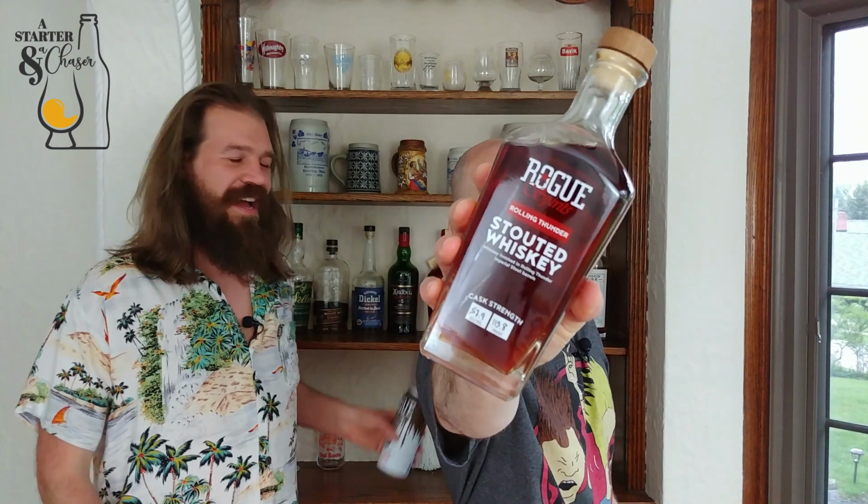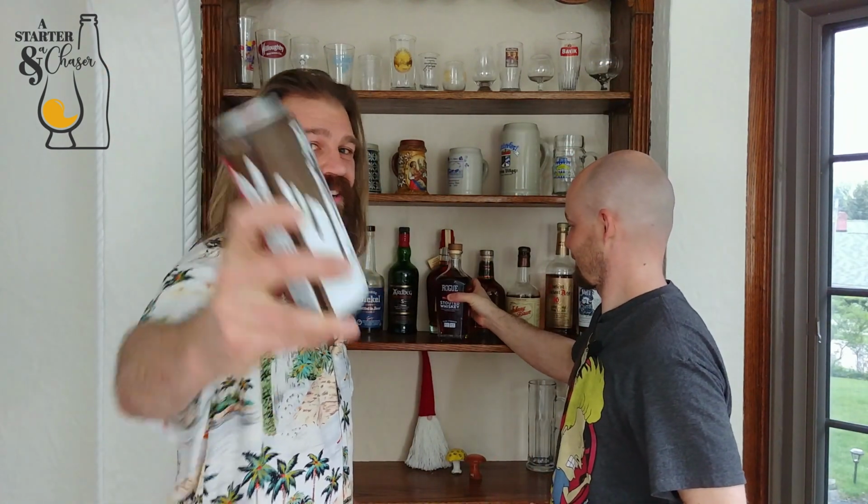So, what do we have for the starter, John? Rogue Spirits Rolling Thunder Stouted Whiskey. Check it out, guys. And for the Chaser from Rogue as well is their Chocolate Stout Nitro edition. Normally I do the whiskey side of things, as you have become accustomed to, but this is all about Rogue, a brewery that has also started distilling spirits. So I'm going to let John take this one.